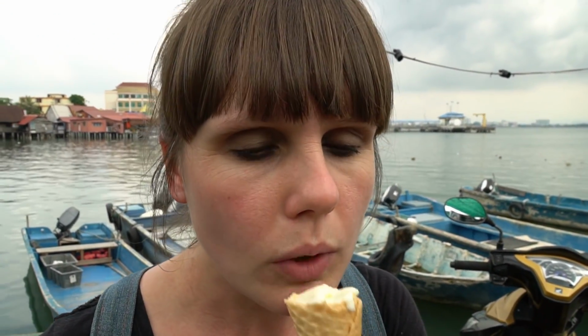This ice cream tastes like stewed carrots. Some people say chicken. Some people think it's lovely, creamy and sweet. So everyone gets a different taste from durian. You either love it or hate it.